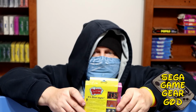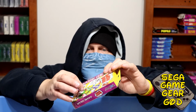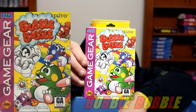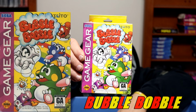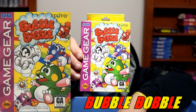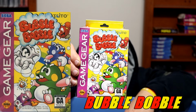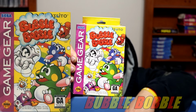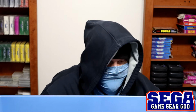This is shrink wrapped. This shrink wrap has torn. You can see that. But it's still sealed at the top. It is Bubble Bobble. I believe the company is Taito. 1994. 1 or 2 players. And it also supports the gear-to-gear cable. So you can use the gear-to-gear cable to hook up to another Game Gear system and play against someone else who has the same game. And it's Dynamite, it says on the back of the box.